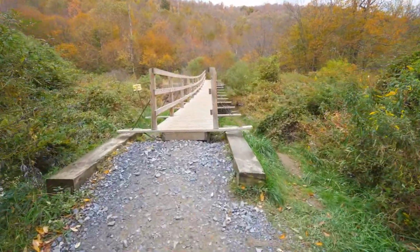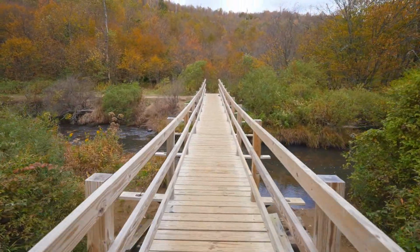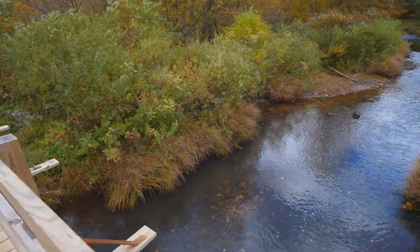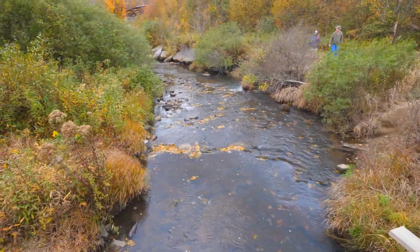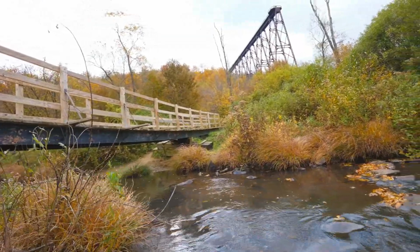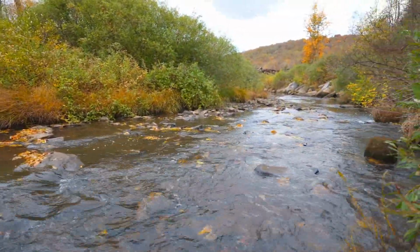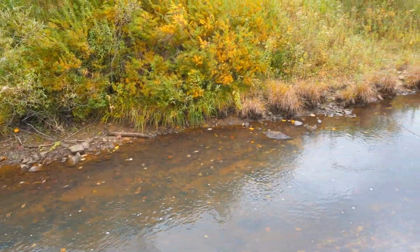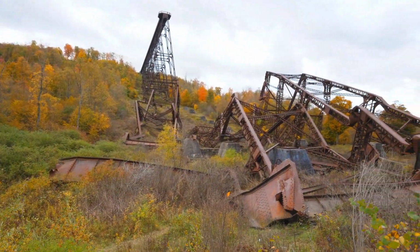Alright, we made it to the bridge. So peaceful down here. Can't wait to launch a drone. And there's the damage from the tornado.